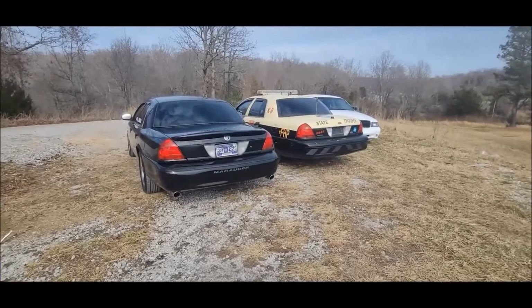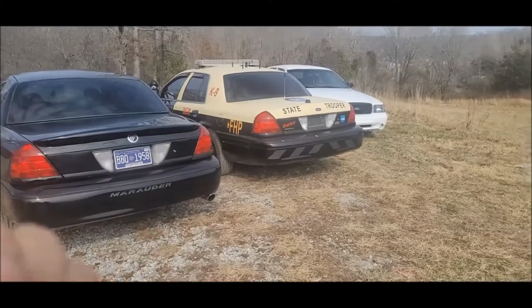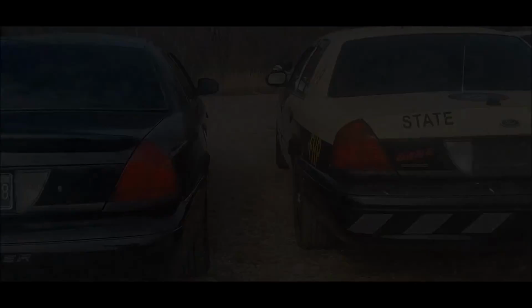Those of you with a keen eye will notice that the Marauder also uses the same tail lights and the blacked out rear deck lid from the P71. You have no idea how underwhelming it is for you to finally step in one of the most overhyped, most mythical, most talked about Panther cars in history, only for you to realize you're essentially sitting in a heavier Crown Victoria.